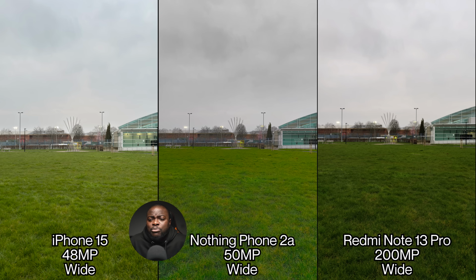Now, for the high resolution mode in JPEG, for the Nothing Phone 2a, you can do that in 50 megapixels. The Redmi Note 13 Pro is straight 200 megapixels. There isn't a 50 megapixel mode. And then of course the iPhone 15 for the main wide sensor is 48 megapixels. Again, this is a situation where you need a lot more light. I think even on an overcast day like this, it's not really preferred to be doing this mode. But again, I wanted to show it, and I will do additional crops at 200% and 300%, so you can pretty much see the difference between the three.